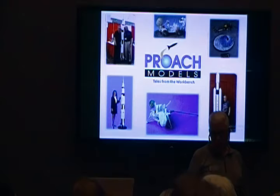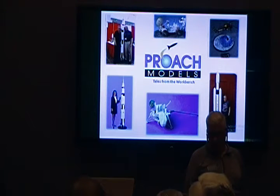And in '94, he put his knowledge of space flight and space hardware together with his expertise of model making to form Proach Models, a company in Sechelt dedicated to space flight by creating the most detailed, most sought-after museum and desktop model replicas of anything that flies or will fly in space. Since then, he has built or managed projects for NASA, SpaceX, the U.S. Air Force, movies, museums, corporations, countless private collectors worldwide, and even former astronauts.